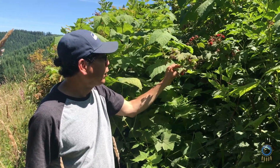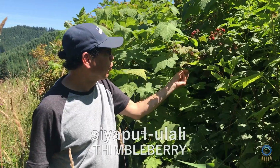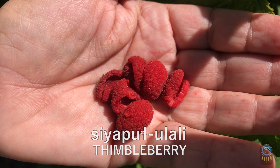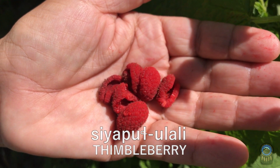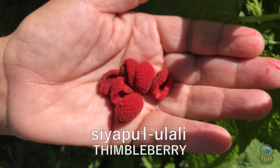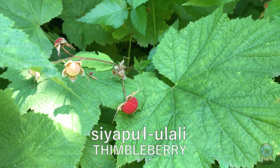And the thimbleberries we call in Chinakwawa siapo iliʔi, and they look like a little cap, so that's why we call them the little hat berry. And they're really good when they're ripe. They're red like this. You can see they're green when they're not ready.